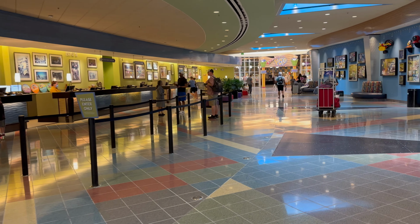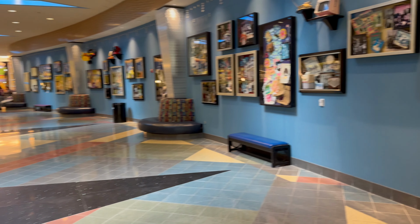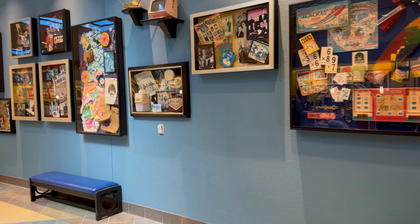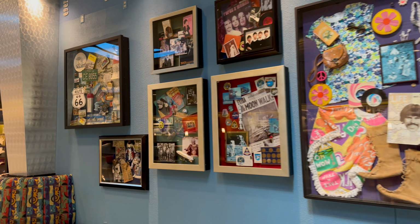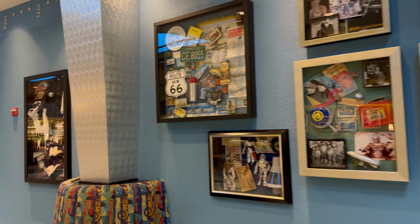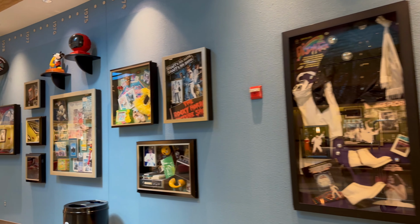Here's the main lobby where you can check in if you need to. I used the app to check in myself, and we were able to go straight to the room. Here's some memorabilia from the different decades. Personally, the 90s memorabilia was my favorite because that's the decade that I grew up in.